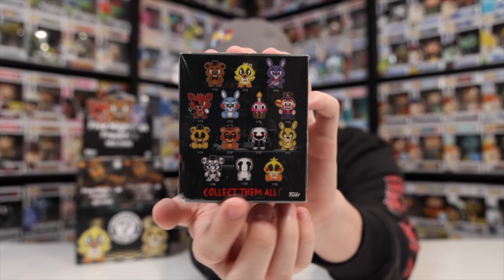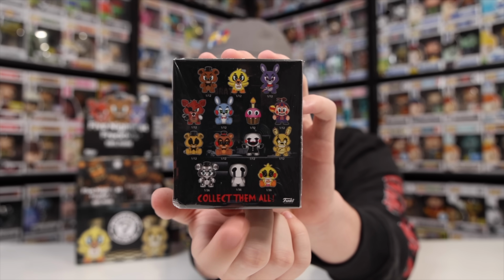The one that I am really on the hunt for today is that Golden Freddy. Seriously, an amazing one. But there are also some rarer characters too. At the bottom, you can see these three characters here are all 1 in 36 instead of the normal 1 in 12. So I'm hoping I can at least get a couple of those today. That would be amazing to see.